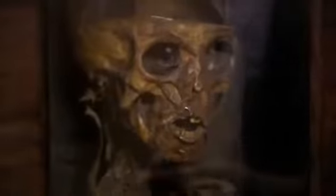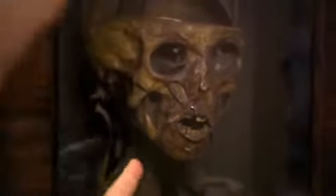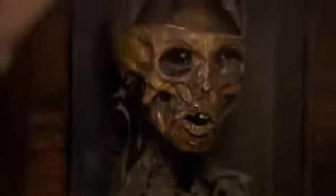There's one exhibit in particular that catches Xanthi's attention. Oh, wow. He's really, really interesting and very similar to our boy, except he's got less soft tissue on his face, but visually he's very similar.